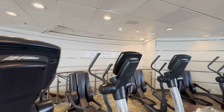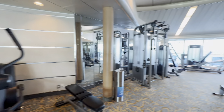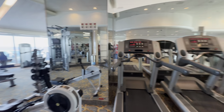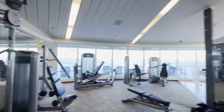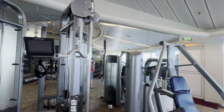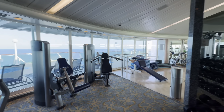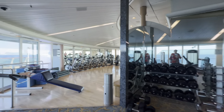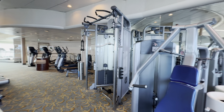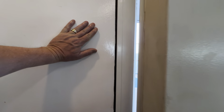But it had plenty of equipment. I didn't hear anybody complain about the size of the gym. This is obviously a smaller gym than some of the others, but again, it's a smaller ship. And having 2,400 people and the few kids that aren't going to do anything with it, most of the adults are not here for this. So I think really most of the gyms for any of the class ships is not much of a problem as far as your workout equipment. So if you're looking to do this, it's free, it's included. So go ahead and enjoy yourself.